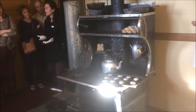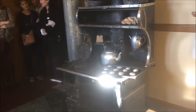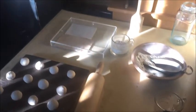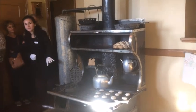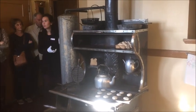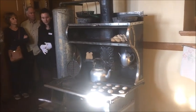There was an option to have feet on the bottom, and they opted not to have it. So we think to better accommodate her height, they had it put at this level for her. And right here is the 30-gallon water tank. So every morning when the cook would come downstairs, she'd light the furnace in the stove, it would heat the water in this tank, and then they distributed the hot water throughout the entire home.